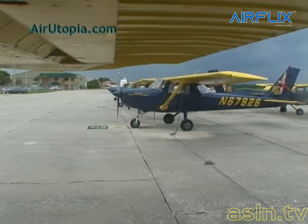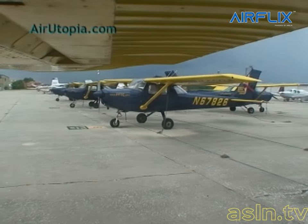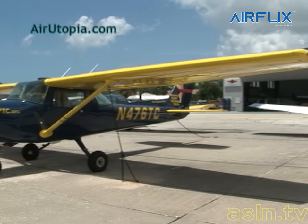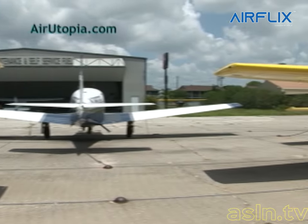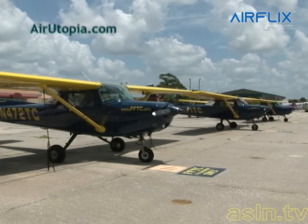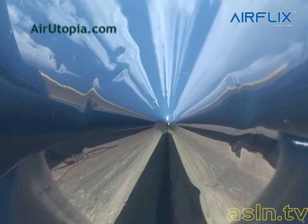It was a development of the Cessna 150, which was one of the most successful aircraft programs of all time, with almost 24,000 being produced between 1959 and 1977, when the 152 took over the Wichita, Kansas line.